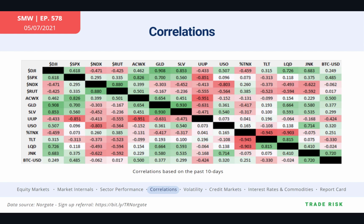One is international stocks, so ACWX, international stocks with the US dollar. This makes sense. Intuitively, generally speaking, when the US dollar is declining, this is an undercurrent. It's sort of a wave for foreign equities to do a little bit better. So that is kind of what we saw taking place here. Just a very, very strong inverse correlation that is creeping up.